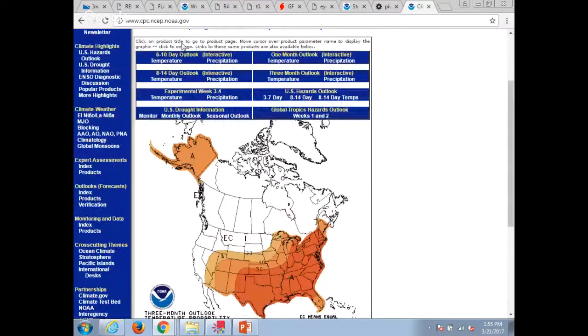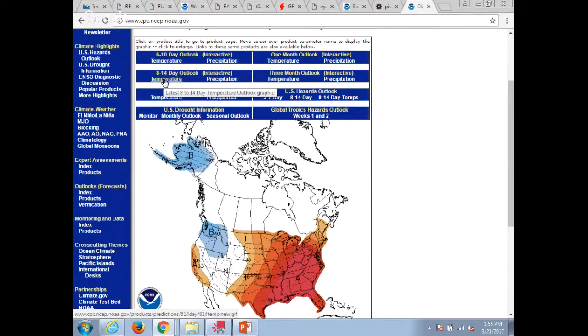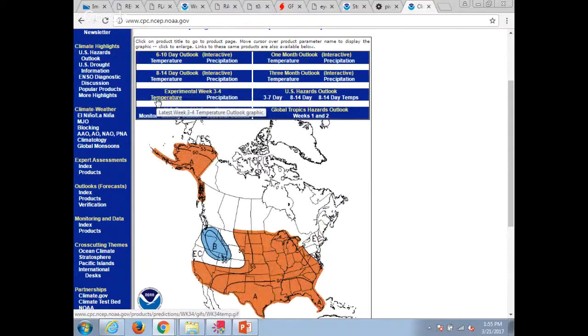Even as we look into the 6 to 10 day outlook, we're again in that battleground, like I said, between the warmer air and the colder air, and so it's not super clear, but certainly a little bit warmer than we've been. The 8 to 14 day outlook, even still pretty nice, experimental. So all in all, we're expecting things to moderate a little bit.